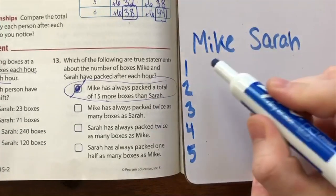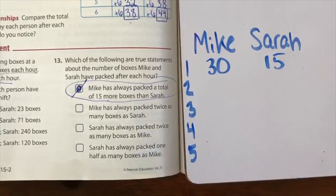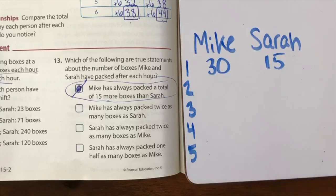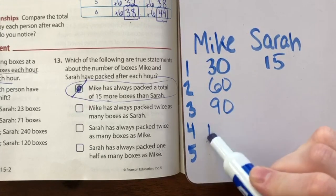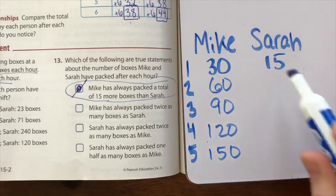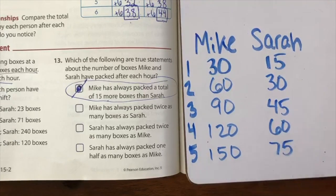So Mike packs 30 boxes an hour, Sarah packs 15. Based on hour 1, it does look like this statement is true. But remember, it has to be true for every single step. So let's see. 30 boxes in 1 hour, 30 boxes in the second hour is 60. In the third hour is 90, 120, 150. For Sarah, 15, another 15 is 30, 45, 60, 75.